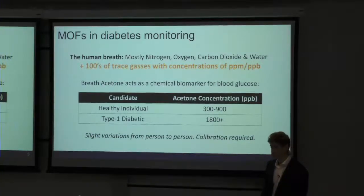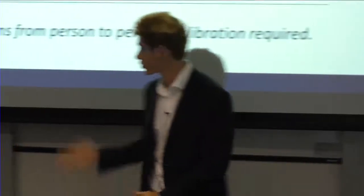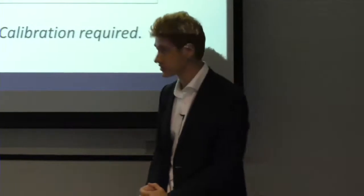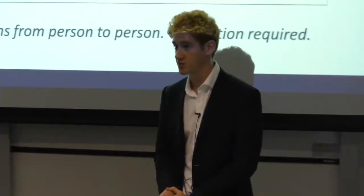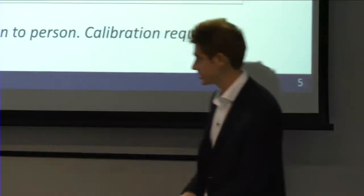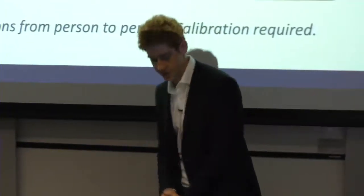There are known correlations that allow us to map the breath acetone level onto blood glucose levels, and these require some calibration, but they're accurate and they're well known. However, the problem with this is the acetone concentration within the breath is extremely low, in the vicinity of parts per million or parts per billion. And up until now, we've only been able to detect these concentrations using large pieces of benchtop apparatus, very expensive equipment. So this is where nanomaterials come into play.